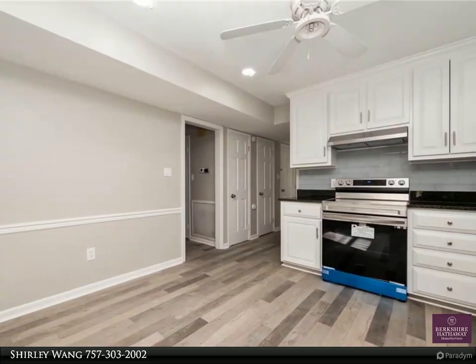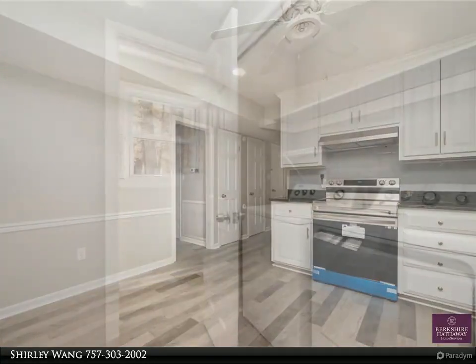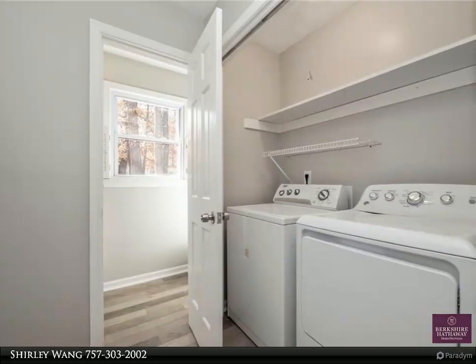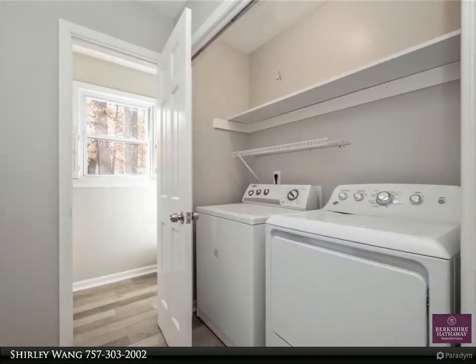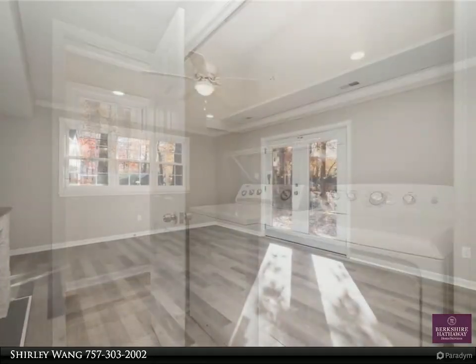Huge formal living room, open kitchen to formal dining room including a new French door out to your new deck, cozy family room with new French door where you can sit by your fireplace.